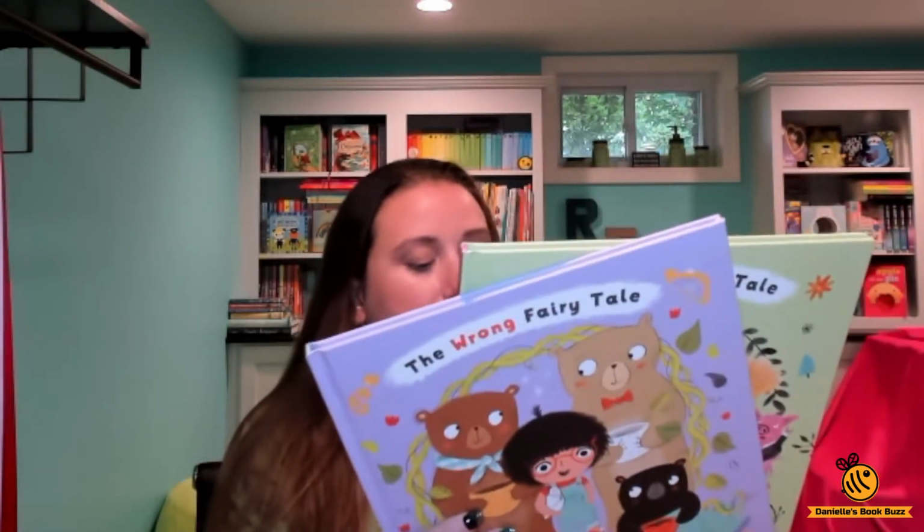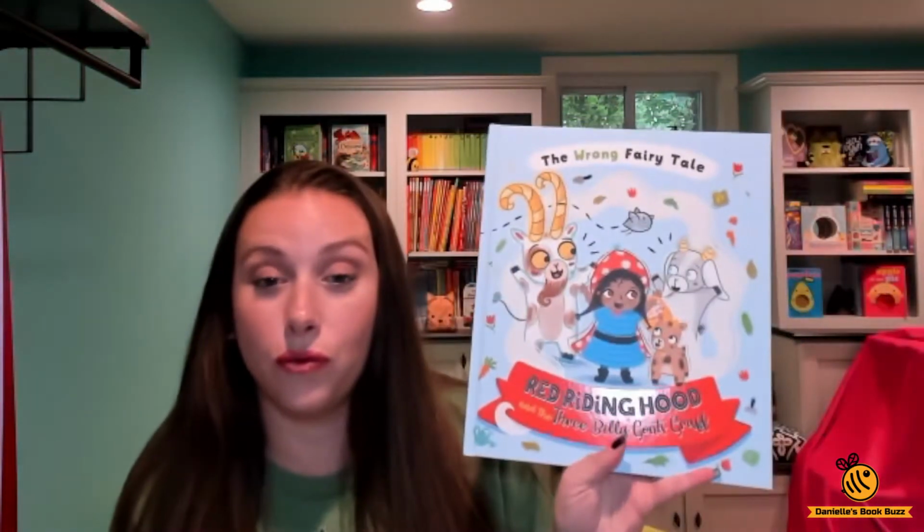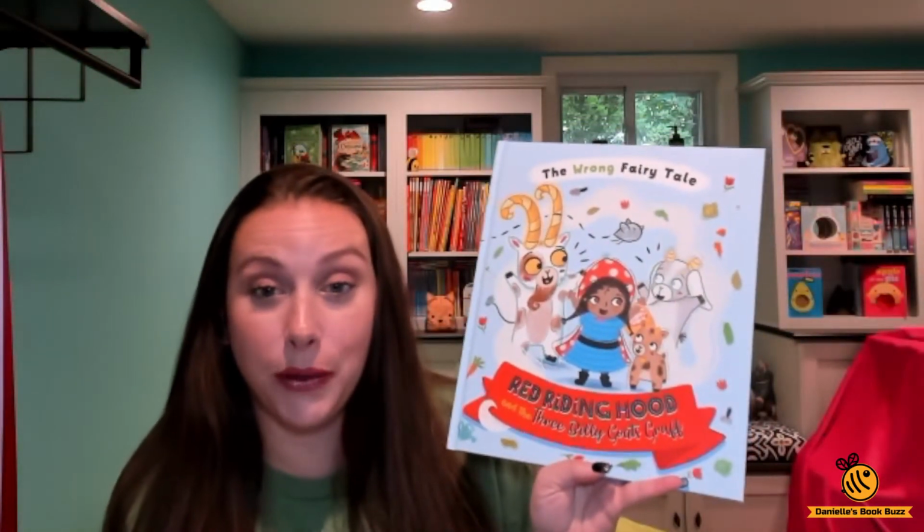So they are Kane Miller England. They're $12.99. So those are the first two, but now we have two more. So the first one is Red Riding Hood and the Three Billy Goats Gruff.